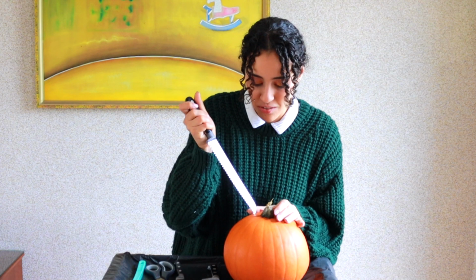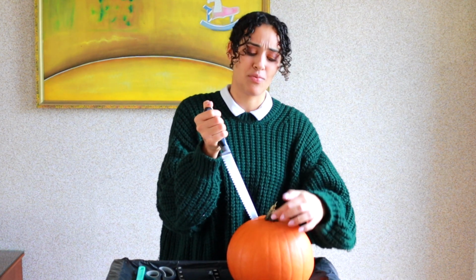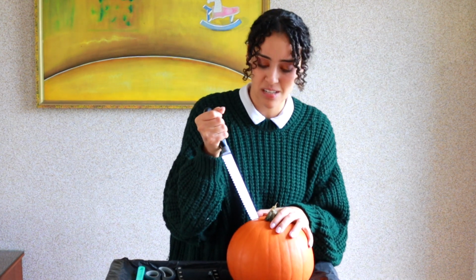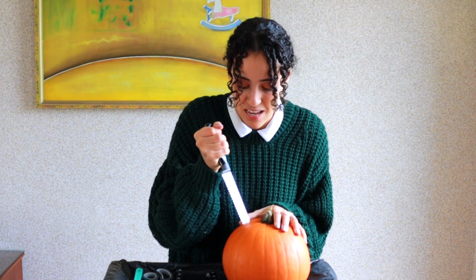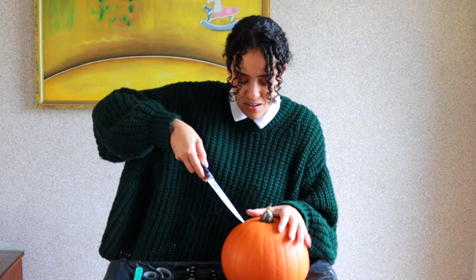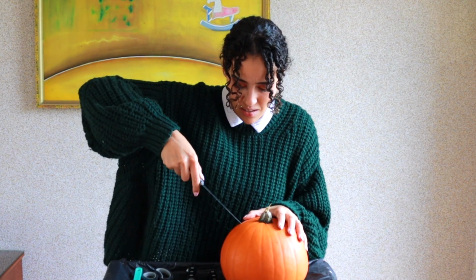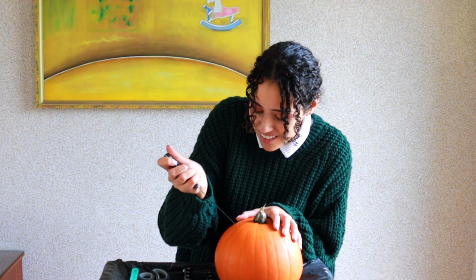I know that you should first... Okay, this looks easier than it actually is. You should actually first take out the goo in the middle. So I'm gonna try to, okay, try to make a circle out of this, get it out. Okay, this is not working with that one. Maybe this one will be better. Hey, kijk. Oh god, okay.